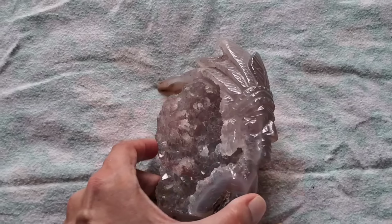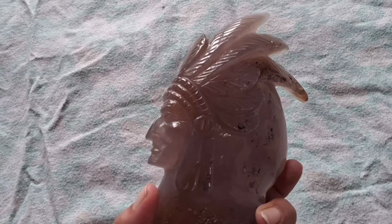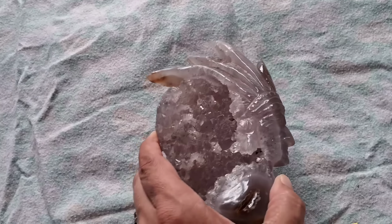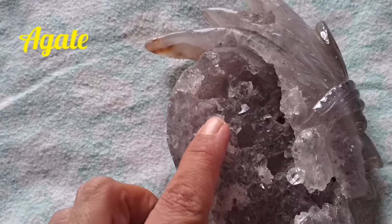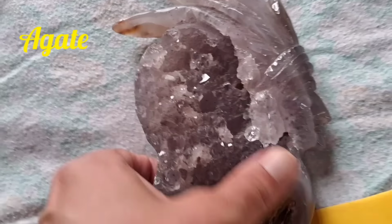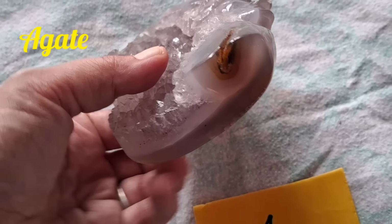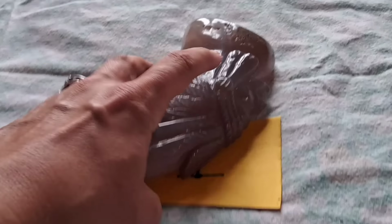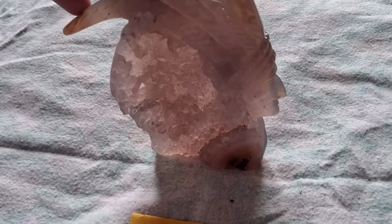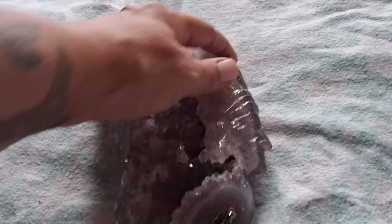This is the chief head. He is hand carved, made out of agate with crystal formations coming out of one side. He's flat on the bottom, so he is a display piece. Oh no, this little blanket is not gonna hold him up. But yeah, he stands flat. Let me get a book and all.